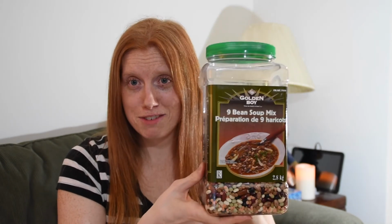And the fifth meal is a soup. So I guess it could be more of a lunch, but it can be fairly filling. And that's a 9-bean soup, or kind of any variation on bean and lentil soups also work. I personally have this gigantic thing of 9-bean soup mix from Costco. I don't remember what it cost, but it was definitely a good value.